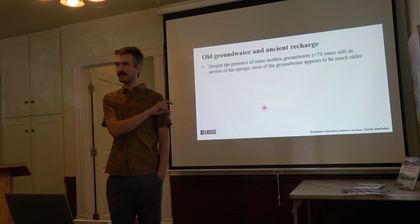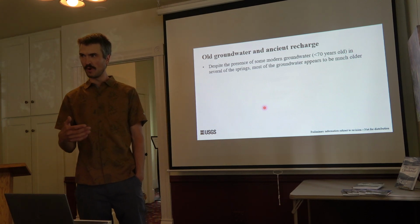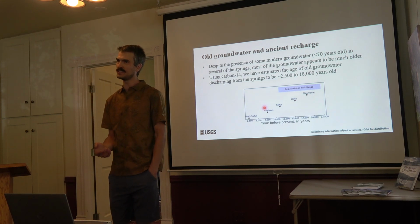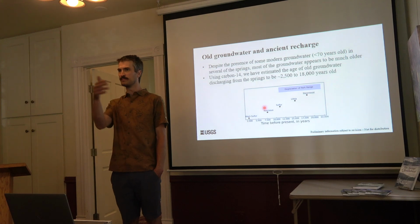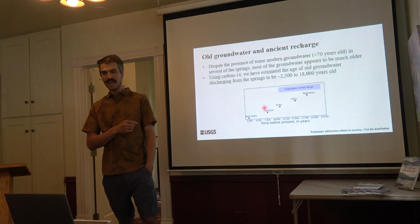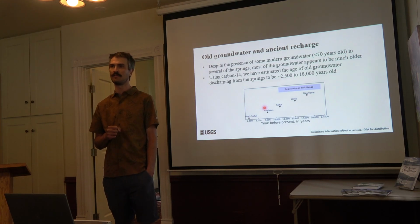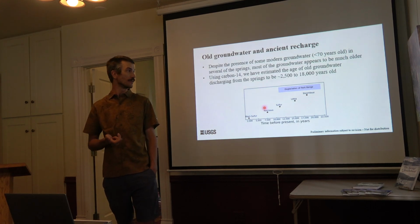Even though we found a little bit of tritium in some of our waters, most of the groundwater appears to be much older. So for water that's too old for tritium, we use carbon-14. It's the same technique that is used for dating anthropological artifacts, to understand how humans moved throughout North America. We use a very similar technique on the water samples that we collected. And based on the carbon-14 dates, we estimate that the age of the springs range from 2,500 years to 18,000 years old. So Steamboat Spring has the oldest groundwater that we found at just over 18,000 years.